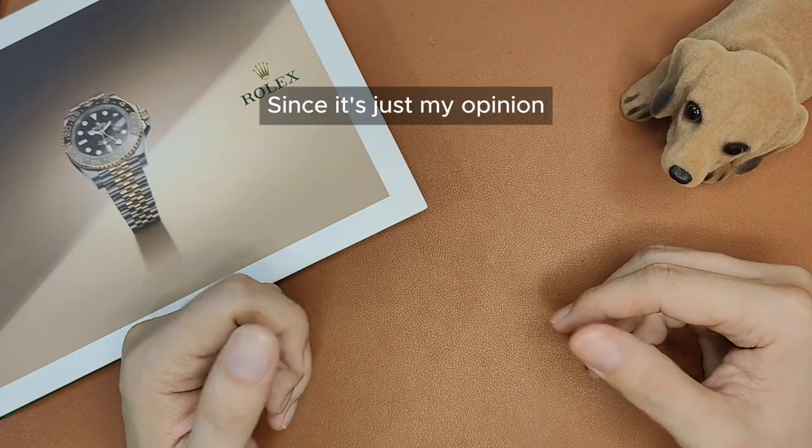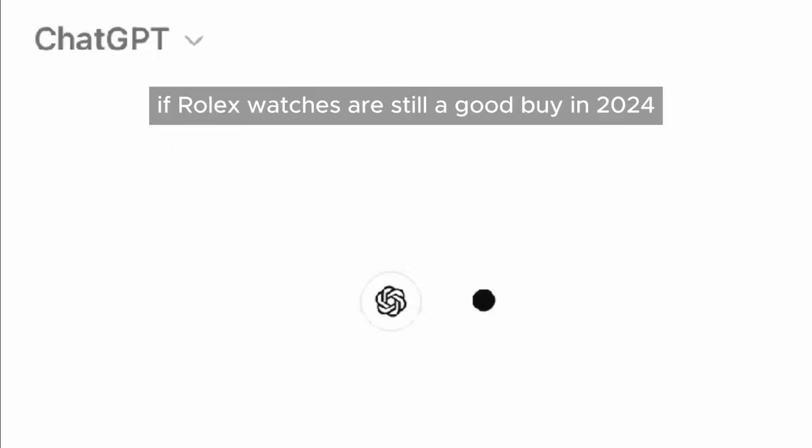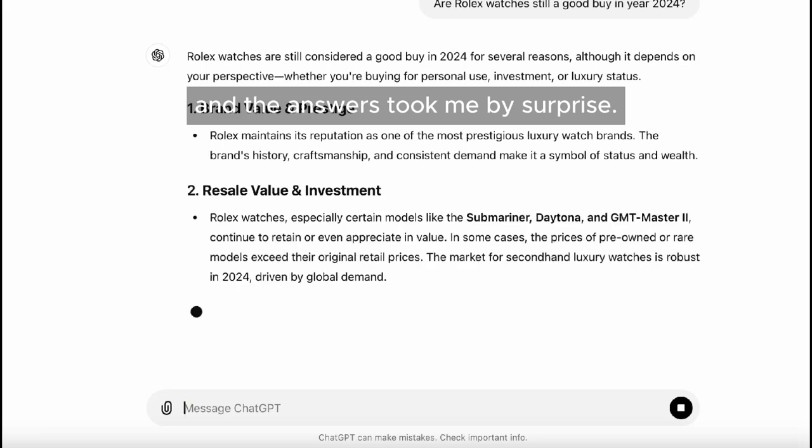Since it's just my opinion, I then asked ChatGPT if Rolex watches are still a good buy in 2024, and the answer took me by surprise.